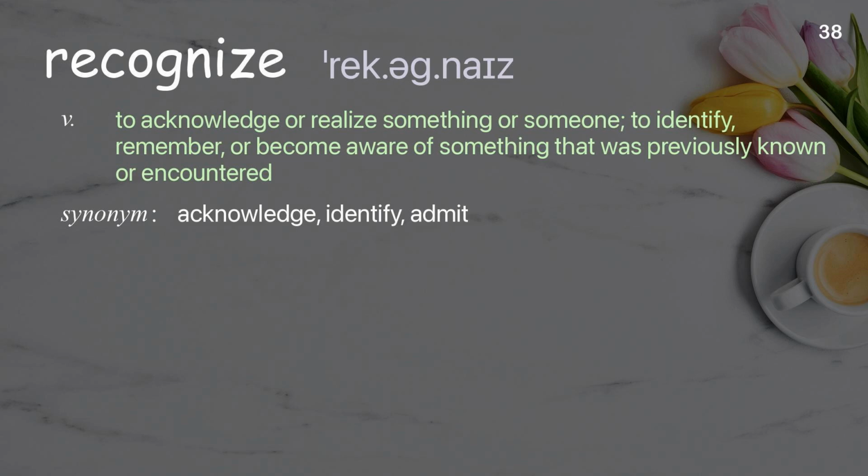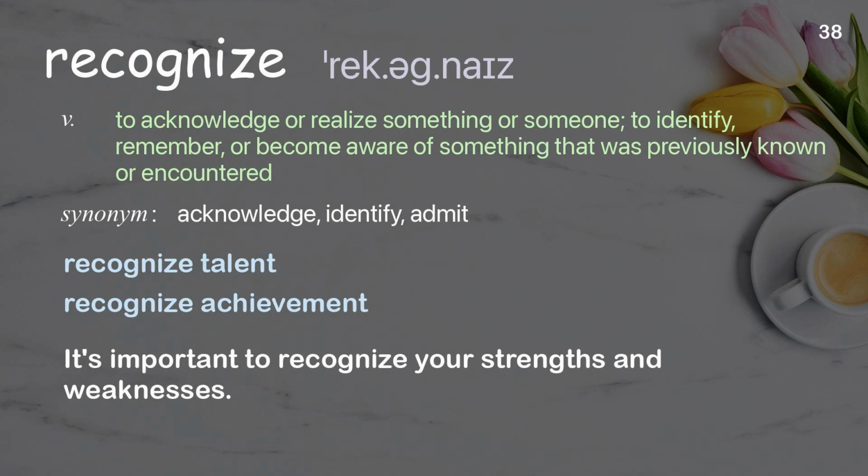Recognize. To acknowledge or realize something or someone; to identify, remember, or become aware of something that was previously known or encountered. Examples: Recognize talent. Recognize achievement. It's important to recognize your strengths and weaknesses.